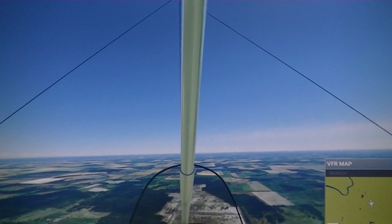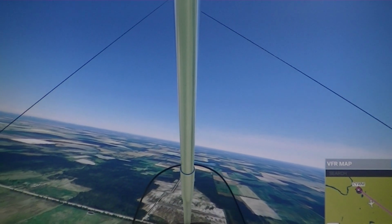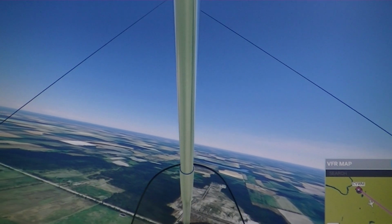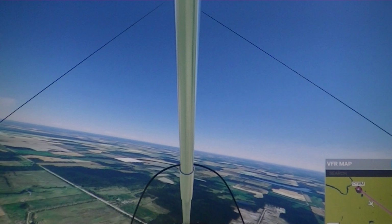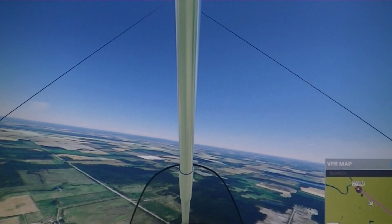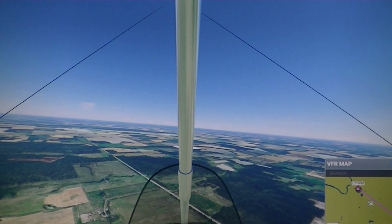Yeah, so just a nice chill flight today. Something a lot slower. Something more relaxing. Do a little bit of sightseeing over the farmlands of Alberta. I'm sure there's a lot of them here, but this is some of them, in between Athabasca and Boyle Airport.